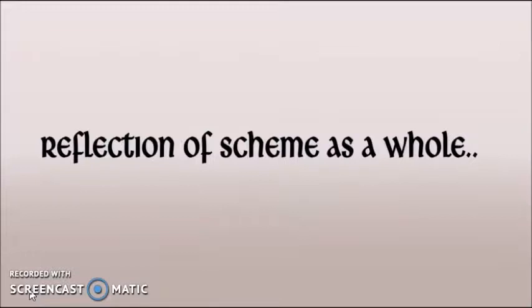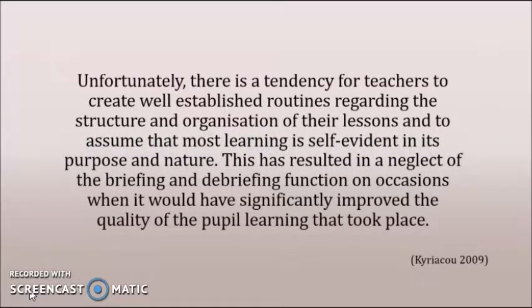The scheme, of course, had its shortcomings, which have been a very valuable experience for me as a teacher. If I were to carry out the scheme of work again in the future, I'd firstly ensure to make the students aware of the purpose of their learning experience and the high expectations I have of them. This will be done through briefing the students about the learning tasks and activities that are going to be undertaken, and then revisiting this by debriefing the students at the end of the lesson about the nature of the learning that should have been accomplished.